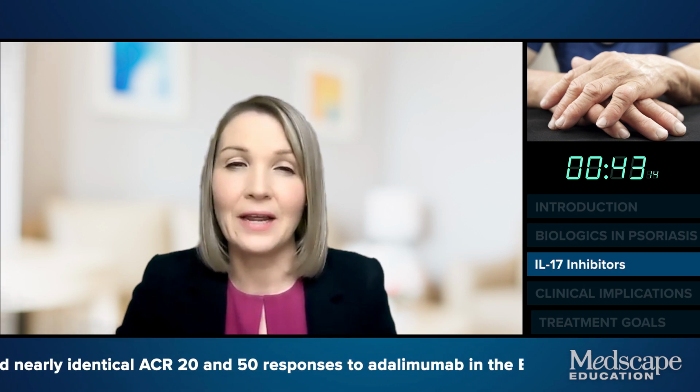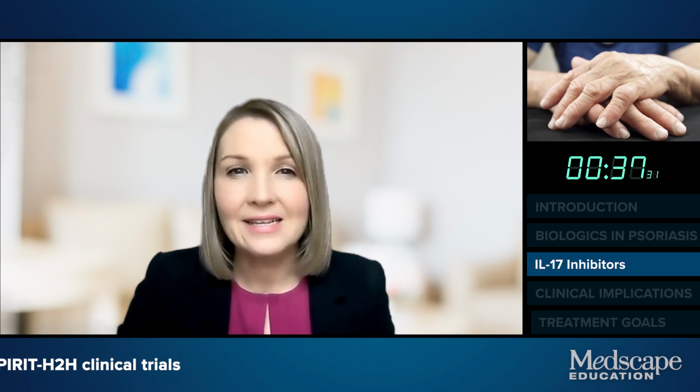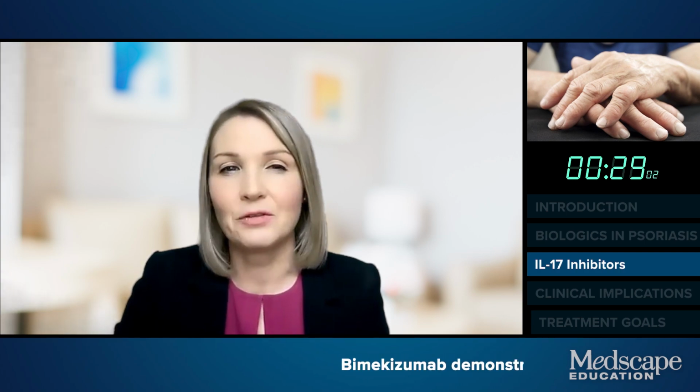Yes, they do. Both secukinumab and ixekizumab have a license for the management of psoriatic arthritis, and bimekizumab is in clinical trials, with secukinumab and ixekizumab demonstrating near identical ACR 20 and 50 responses to adalimumab in the EXCEED and SPIRIT head-to-head clinical trials, respectively, but with much greater skin clearance for patients treated with the IL-17A inhibitor. Bimekizumab has also demonstrated high threshold disease control in a recent phase 2b study, BE ACTIVE, with over 50% of bimekizumab treated patients achieving ACR 50 up to 3 years in the open label extension. And of course, we must not limit our thinking to just peripheral psoriatic arthritis.